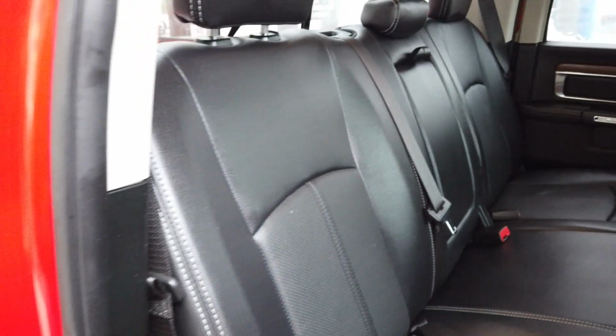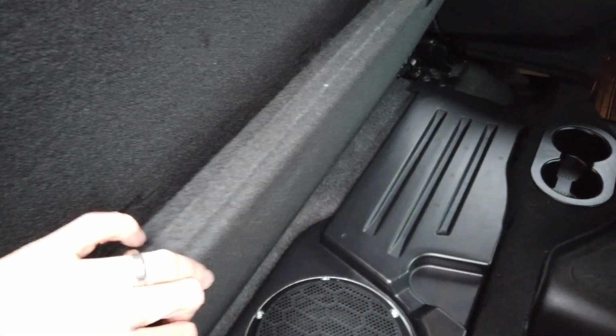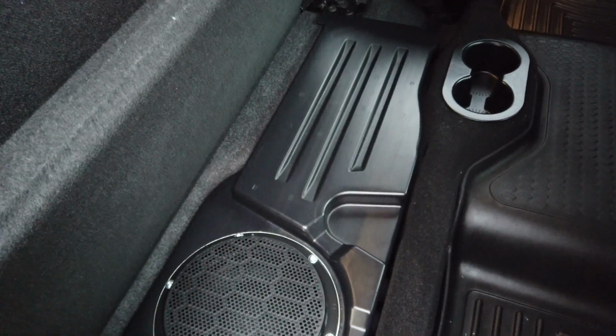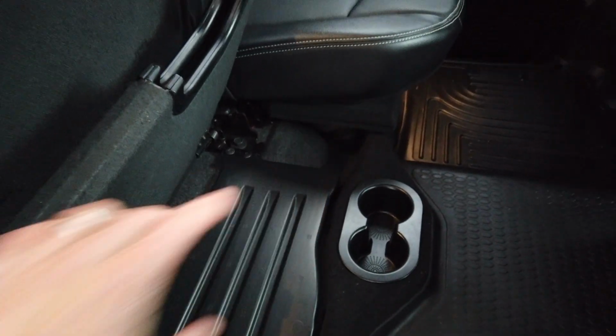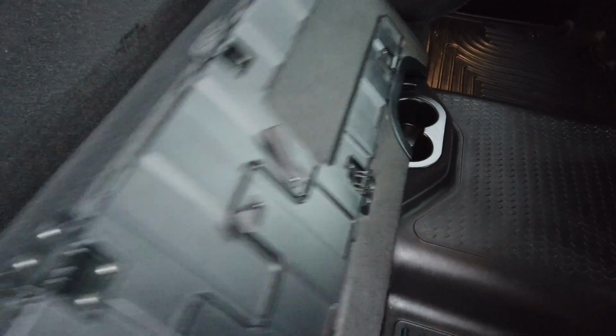It is a Laramie truck, so you're going to get the leather standard. Seats flip up. This has got a speaker back here, but that can be removed if you want it for storage, and then there's going to be storage underneath that spot. Beverage holder there. This kind of flips over here for a nice flat area for your extra cargo space. Beverage holder in between.